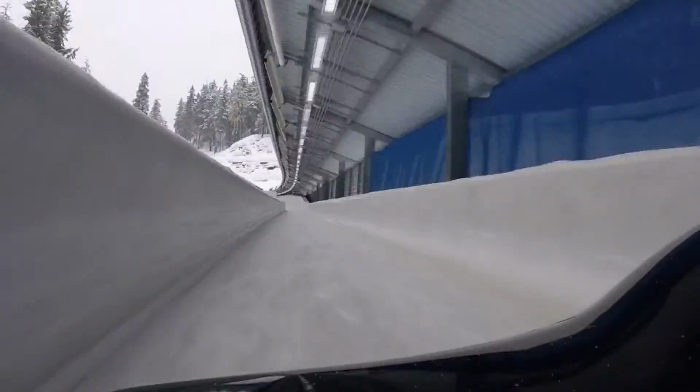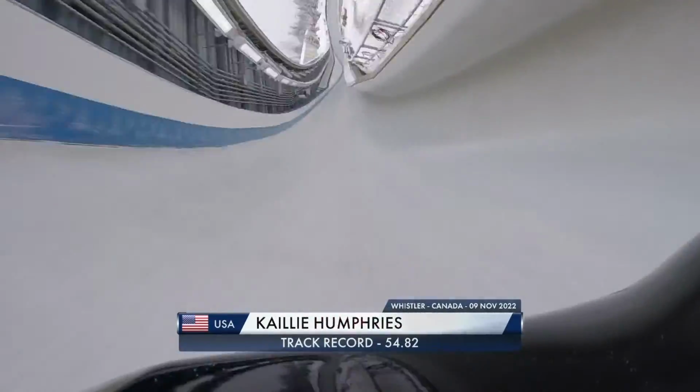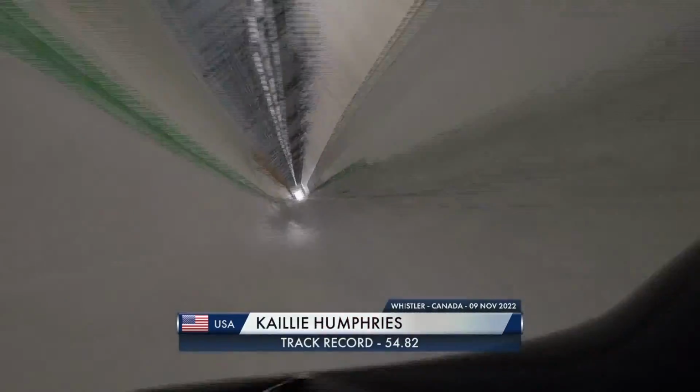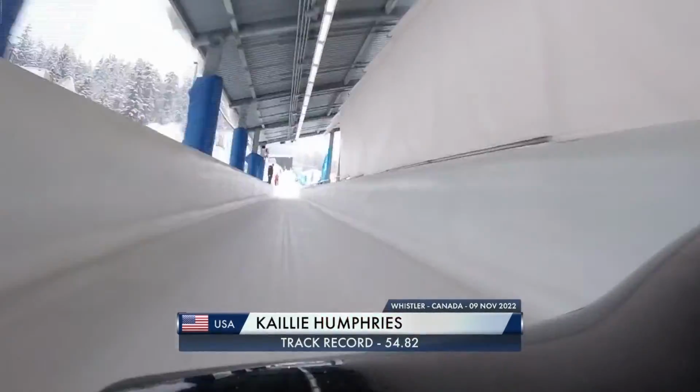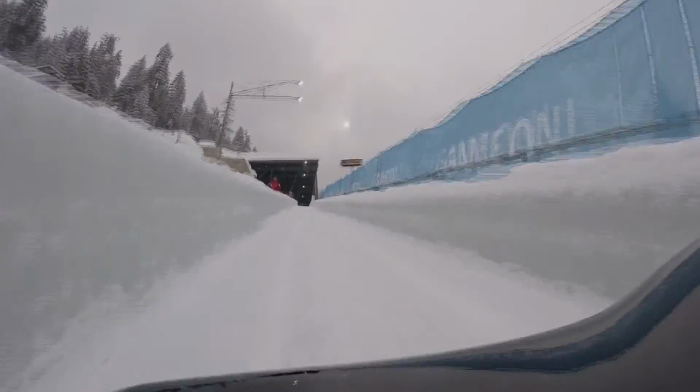We've seen a few sleds come out of 7 with a few problems earlier this week as they transition into 9, 10, and into this difficult corner 11 where you see these huge pressures pick the sled up, into Hoki's 50-50 corner. That's where we'll see a little bit of action today. Coming down to the finish line, we're reaching speeds of over 140 kilometers an hour. And you see here the track record by Olympic champion Kaylee Humphries.